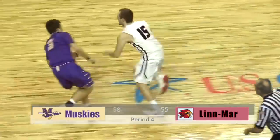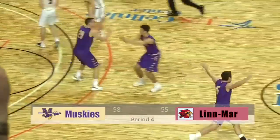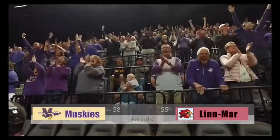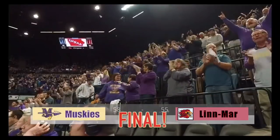They get it into Ruff. Ruff crosses over Hutton. Into the front court, steps into a three at the buzzer. Short! And Muscatine Muskies are going to the state tournament! Yeah, baby! Knock off Linmar, 58-55! Celebrate, baby! It's party time in downtown Muscatine!